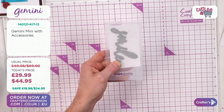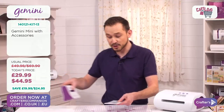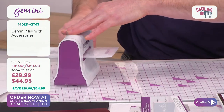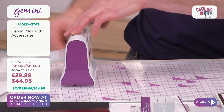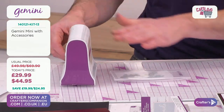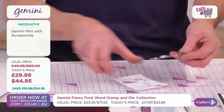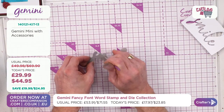So it fits perfectly in our Gemini mini folder that you can see here. I'm just using white stamping card for this one, and I'm going to run that through, and I'm not using a lot of pressure. All I'm doing is popping my hand over the top and winding it through. What you'll find as well is some of you might think that you need to wind back as well. You don't. One pass through, you're going to get that pressure from the Gemini mini, and you know it's going to die cut perfectly. So I'm going to pop these ones out with the release tool.